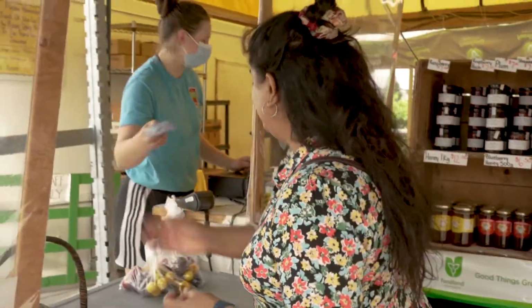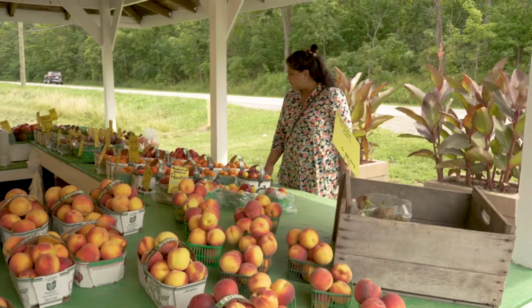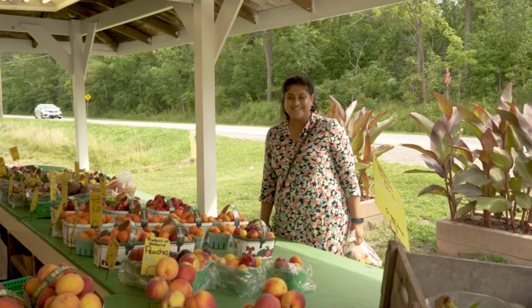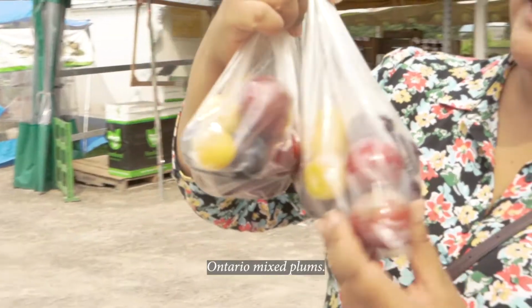After a lengthy perusal, I settled on some mixed plums, just a bag for ourselves and for my parents. You got something? Oh yes, Ontario mixed plums.